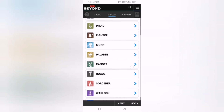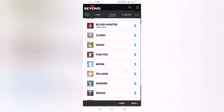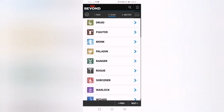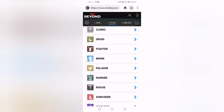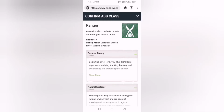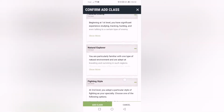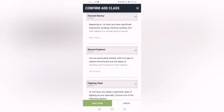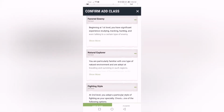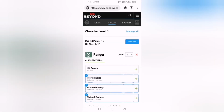Then you choose the class, and we'll probably put him as a, let's put him as a ranger, because I haven't chosen one of these before. It gets you a bit about the ranger class. You can click in, you can either choose this one or go back by pressing. You can add class or cancel down the bottom here, and then you can choose which one you want to be. It's going to choose a ranger.